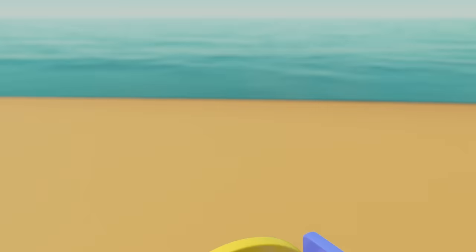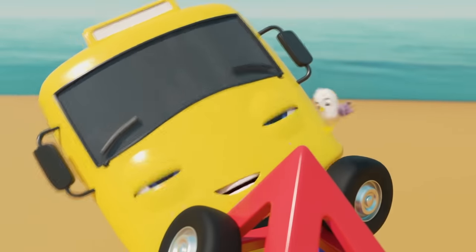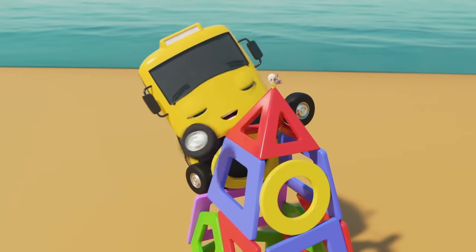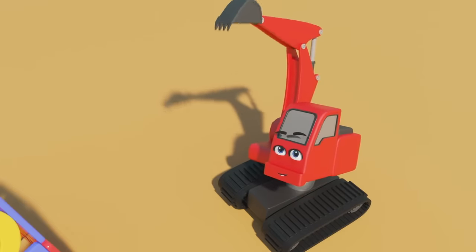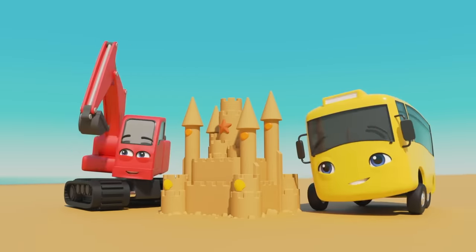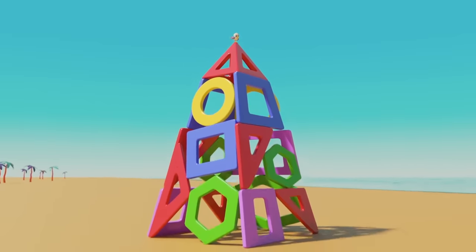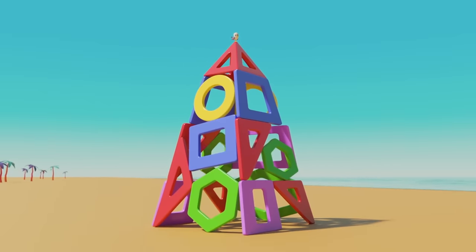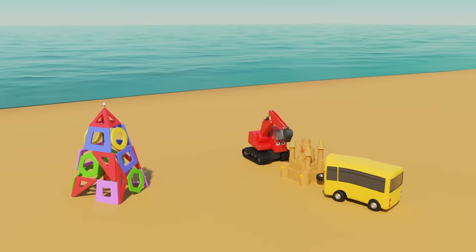That's it, Buster. Gently, gently. There. Perfect. Wow. Buster and Digger have made a tower out of the shapes. What a great idea. Now they can get back to building their sandcastle. And look, Sandy has somewhere to stand that won't collapse. Nice work, Buster. Bye, Buster. Bye, Digger.